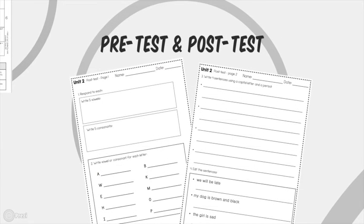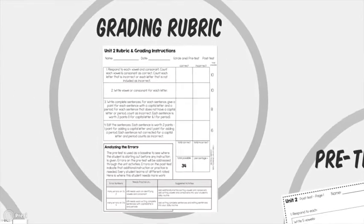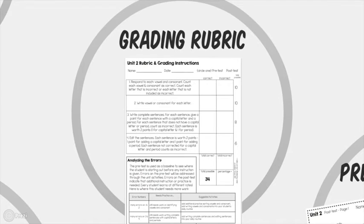So the pre-test and the post-test are going to target those concepts for each unit. It's going to be very straightforward, and you're going to be able to see exactly where your student is prior to beginning any instruction, and the post-test is going to show you all that they learned. So this is the exciting part. I'm such a data nerd, and I love, love, love this grading rubric. You're going to be so impressed. It's going to really ease all of your planning and your data process, and most importantly, you're going to be using your data for something instead of it just sitting in a file somewhere.